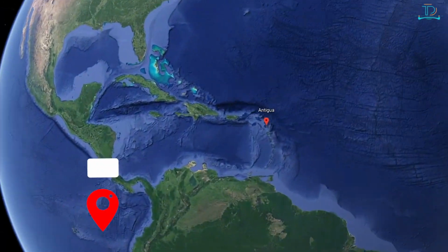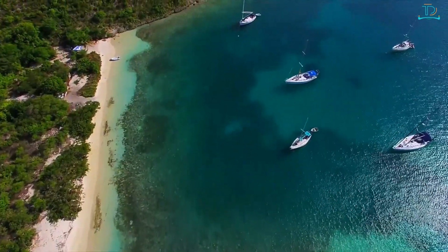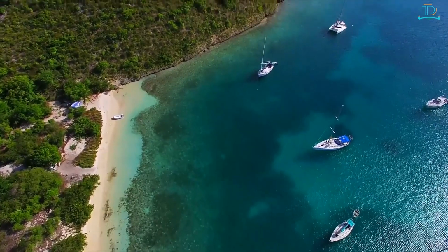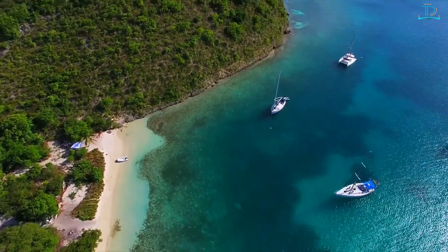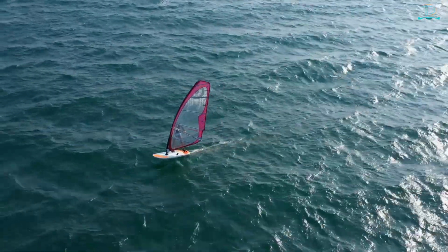Number 10. Antigua. First up is Antigua. The island is located in the Lesser Antilles and is home to some of the most beautiful beaches in the world. Visitors can enjoy swimming, sunbathing, snorkeling, and windsurfing.